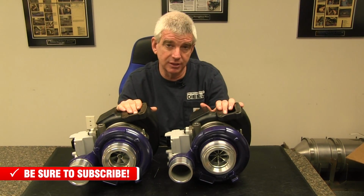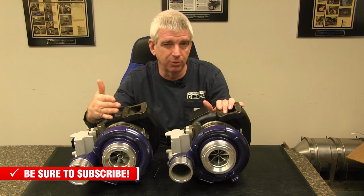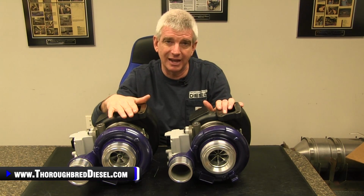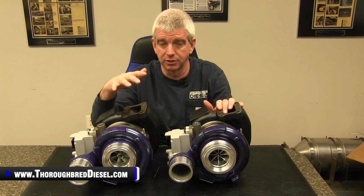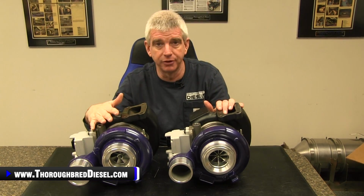Now the 3000 has got a 60mm compressor on it, 70mm turbine. It's going to support you up to about 500 horsepower. So this is really the charger for you stock guys, to you really lightly tuned guys that are towing and you just want something that's super quick spooling and a lot of fun to drive.